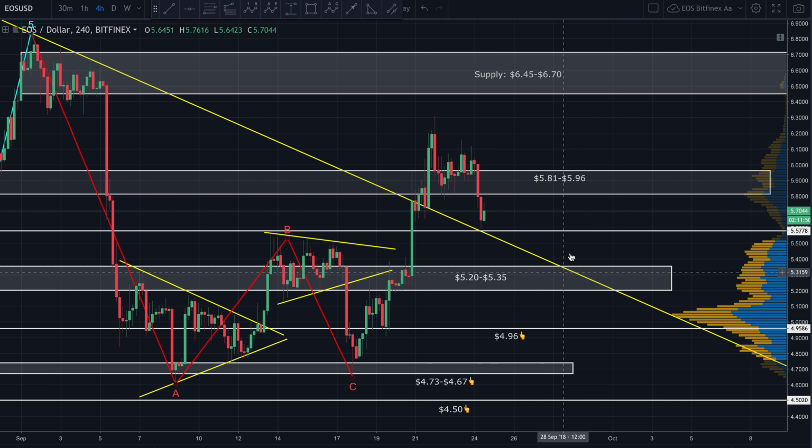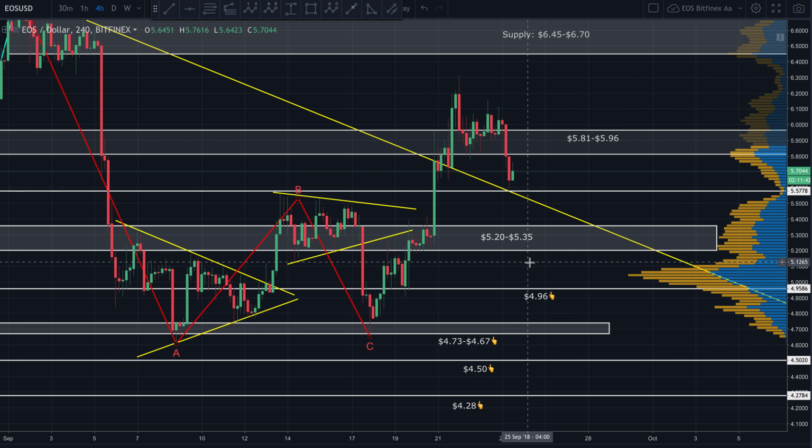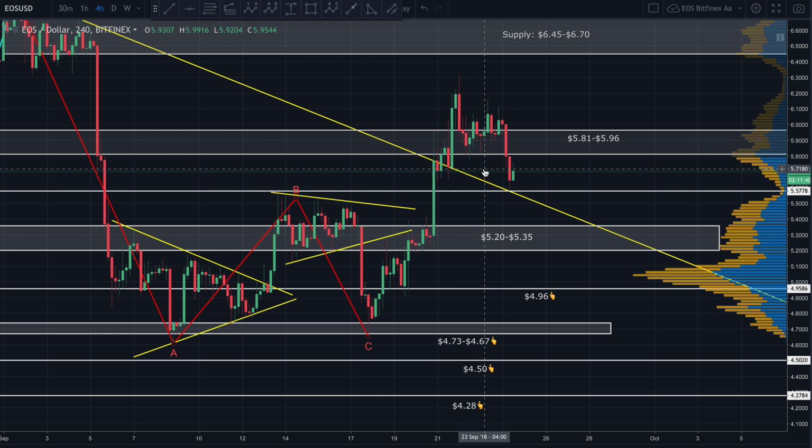Unfortunately, we're not seeing an increase in volume at all on EOS or anywhere throughout the market at this point. So until we do see volume come in, guys, I know I repeat this, it's like a broken record, but we need new money to enter the market. Without new money entering the market, we cannot have a sustainable bull run. Without new money, this is just the same money changing hands with the same people over and over and over again.